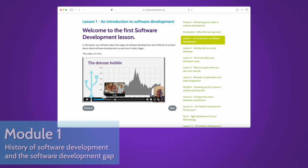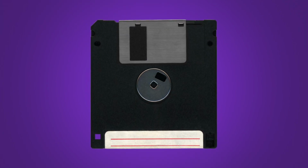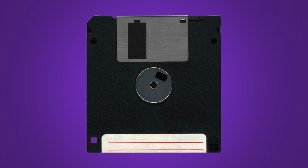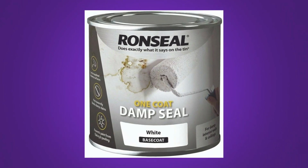Thanks guys! The first module acts as a basic introduction to the software development world, including a quick history of it and a reminder of old tech, like floppy disks. Yes, believe it or not, there was a time where you could fit an entire computer's memory onto one of these things. Those were the days. Ways in which you can get a job in software development and the digital skills gap, which is something that can't just be fixed with digital skills Ronseal.